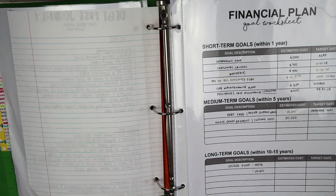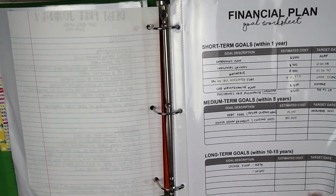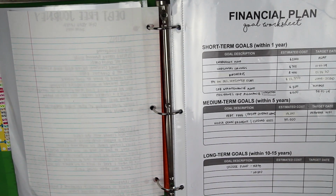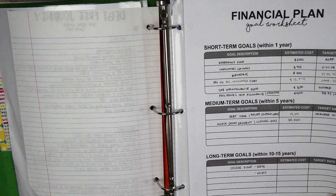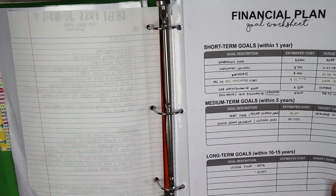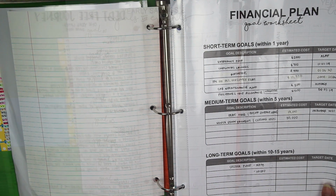So in the workbook, you also get a financial plan goal worksheet. It is very goal oriented to help you crush all of your financial goals. And on this sheet, it has your short-term goals, medium goals, and your long-term goals. This I still have to go through and revise. Nothing's really set, but I did have a couple that I really for sure want to save up for.